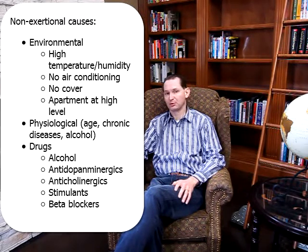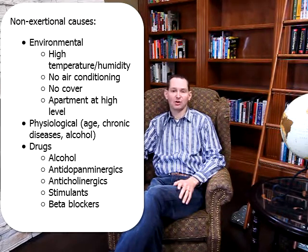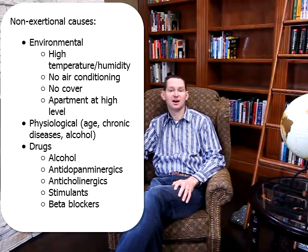There's also a number of physiological causes that can impact on your ability to dissipate your heat. People who are over the age of 65 are at higher risk, as well as alcoholism and a number of different chronic medical conditions such as congestive heart failure, renal failure, and diabetes, all of which impair your ability to dissipate your heat. Most of these patients, as you can imagine, are also under the influence of medications, and alcohol and other drugs can have a significant impact on your ability to dissipate heat, and may actually cause you to retain heat abnormally.